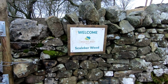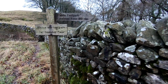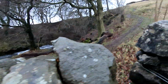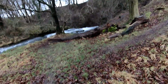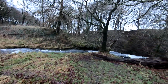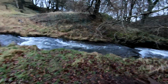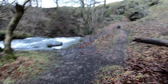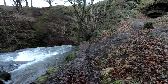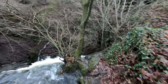Anyway, here we are, Scaleber Wood, and Scaleber Foss. On the internet it says foss, but here it says foss. So it's a waterfall here in Skipton, Black Gill Beck, that's what's here. First of all, let's have a look at the drop, where it's going, then here we are. This is from the top end of it.